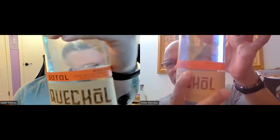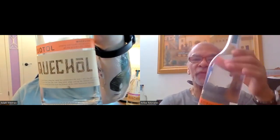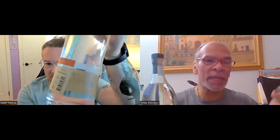I just want to let you know that this one is at 45.5 ABV. This is distilled from the Dasylirion wheeleri variety of Sotol. If you're not familiar with what Sotol looks like, it's called Desert Spoon. You can just Google it and you'll find pictures of it.